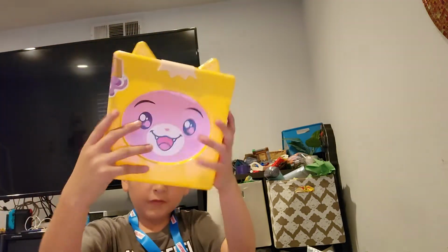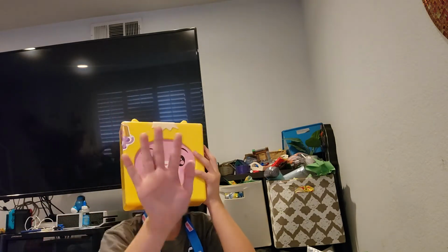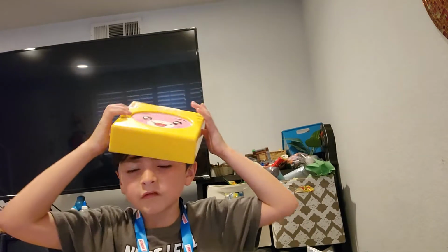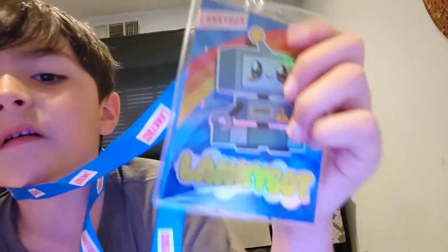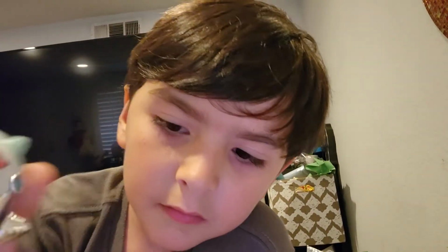The Lanky Box. In every one of the Foxy Mini Mystery Boxes. As you guys can see, you can wear this in your videos. But when I was younger, in every single mini Foxy box, you get one of these. And it was interesting. That looks like the one that the kids remember. It's so good. This is a rare, guys. That's an actual rare.